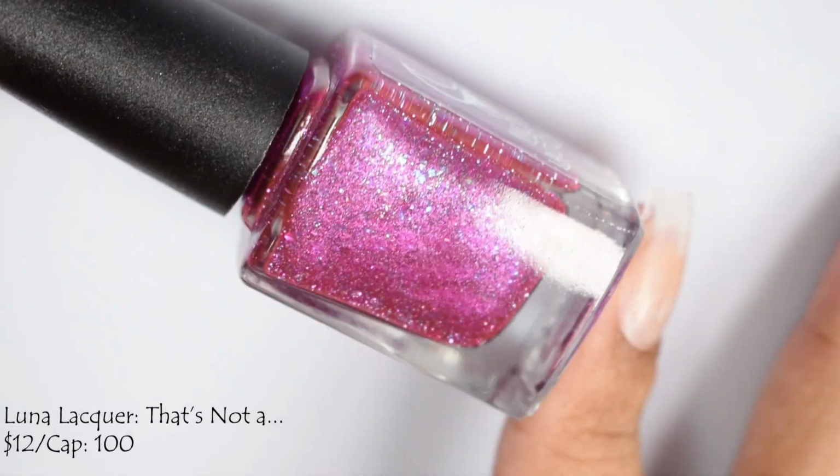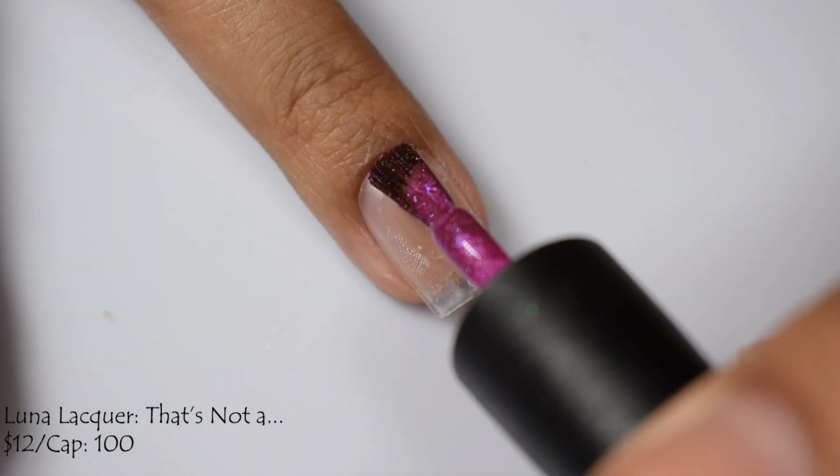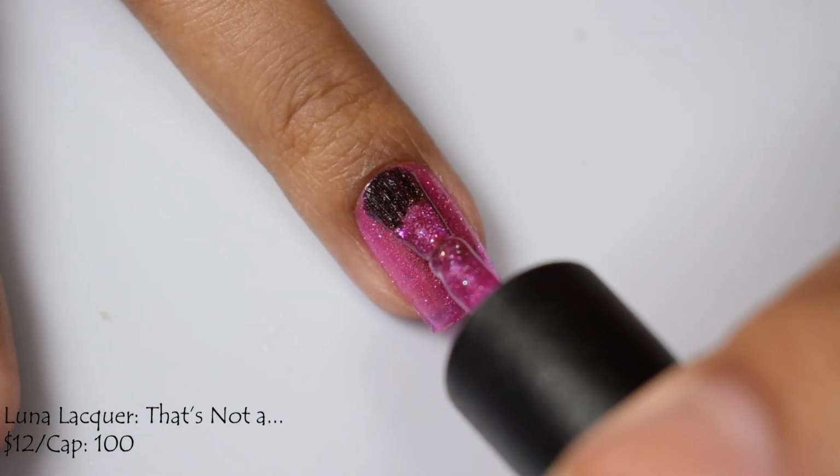And Luna Lacquer brings us That's Not, described as a magenta base with turquoise and silver reflective glitters and blue, green, turquoise, purple, pink shifting flakes. This one's $12 with a cap of 100 bottles.